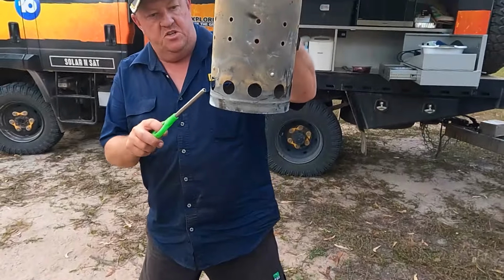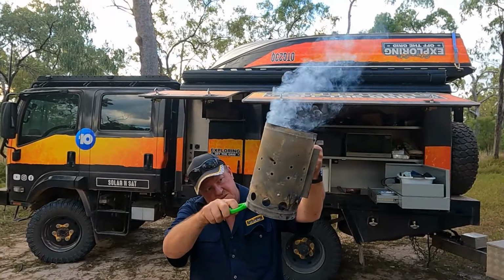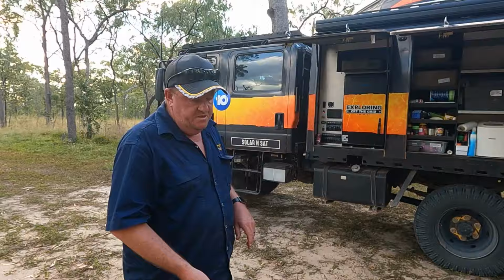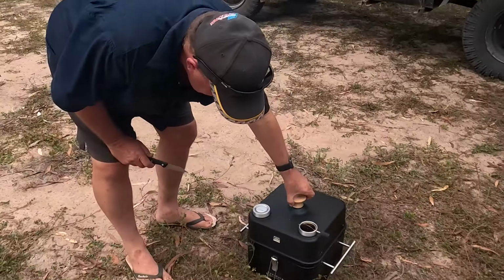Nice easy roast tonight in the charcoal cooker. See how this turns out. Yeah, it's just as simple as lighting the charcoal with a few fire starters. Then we'll tip it in, chuck the beef roast in, put the lid on, hopefully an hour or so.